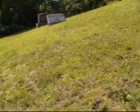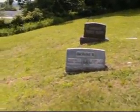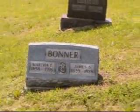I don't see that dog around here anymore either. Oh god, whoever built a cemetery on a hill like this? But wait, what does that say? Looks like it says Boner. No, it's Bonner, I know. This is a hike and a half, I tell you what.